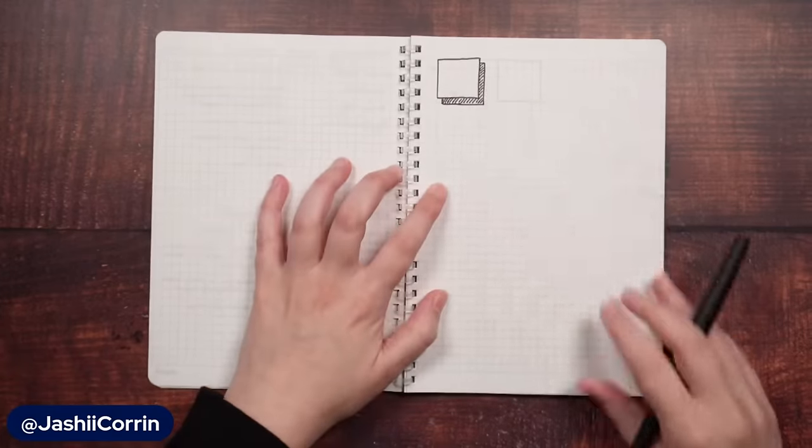Other types of books that we can do, like an open book moment. So curving it out, and then it looks kind of like that. Maybe add, again, some more details to make it look a little interesting. Maybe add some words in there, right?